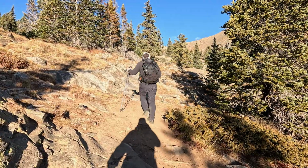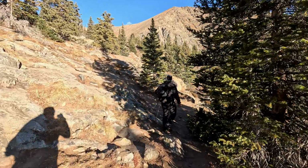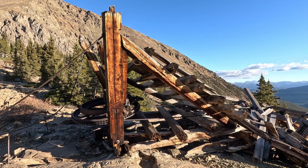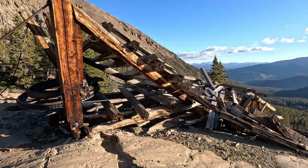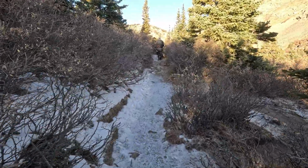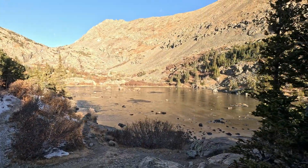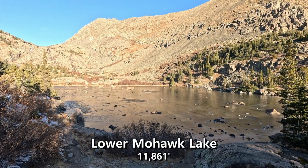According to the GPS, we're like 100 vertical feet under the first lake, and we're maybe a 1/10 of a mile away. Almost there. And up here near the top of the falls are some more mining ruins, ancient artifacts. We're almost out to Lower Mohawk Lake. And we're up here, Lower Mohawk Lake.